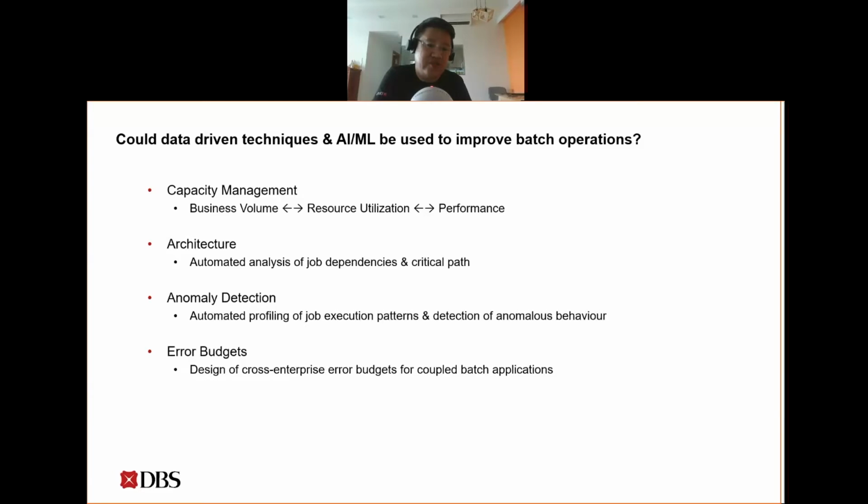Error budgets. How can we design enterprise-wide error budgets given that batch applications tend to be tightly coupled to each other? When an application completes late because of a delay in its upstream neighbor, how can we attribute this back to the upstream neighbor's error budget? How should an application be penalized at all if the cause was due to someone upstream?